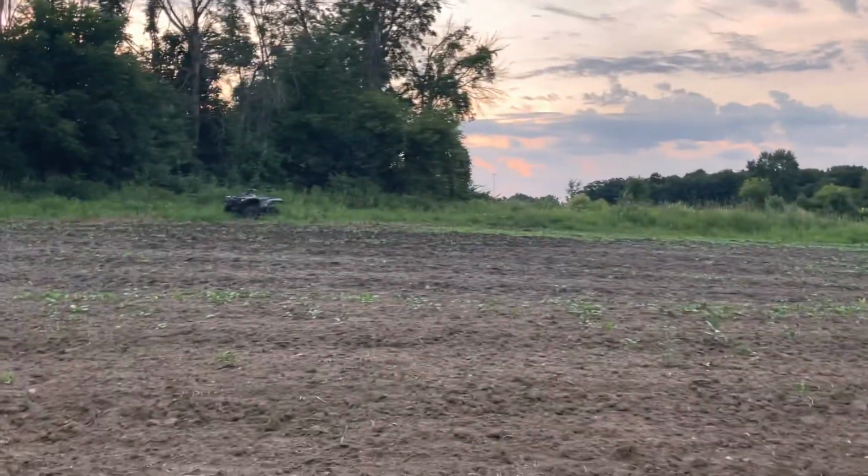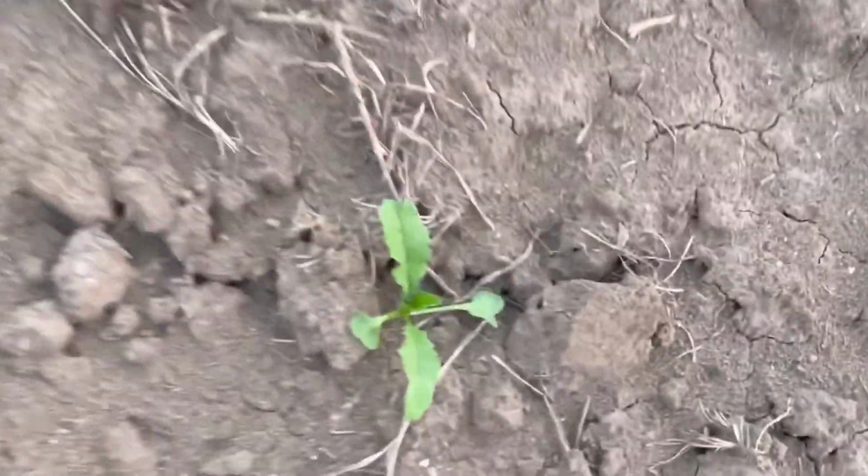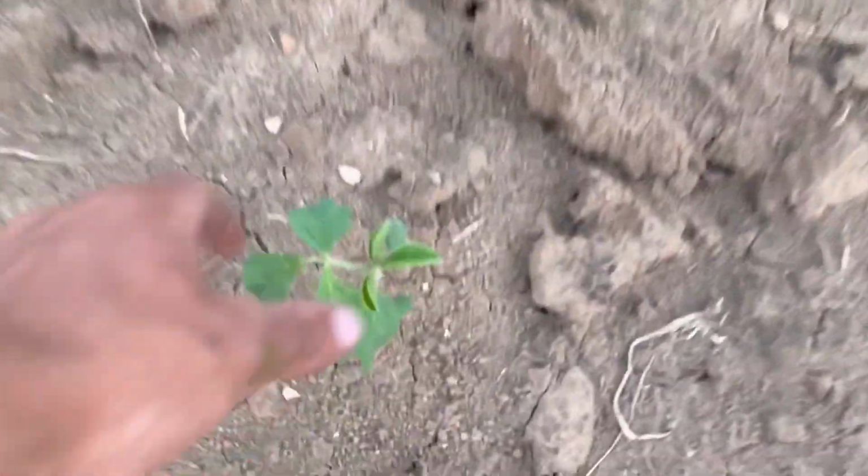I mean, I got like two and a half, three acres of brassica here. I got plenty of brassica. I just don't know what happened right here. I don't see hardly anything. It looks like it's only the tillage radish that made it or something. But a few soybeans here and there.